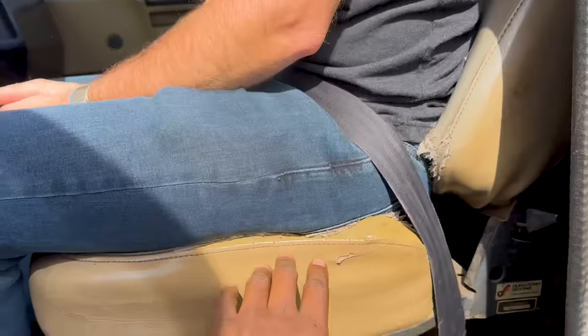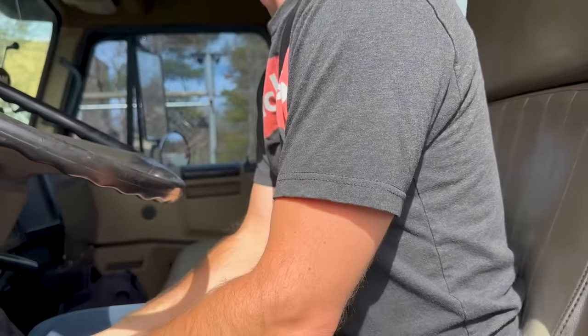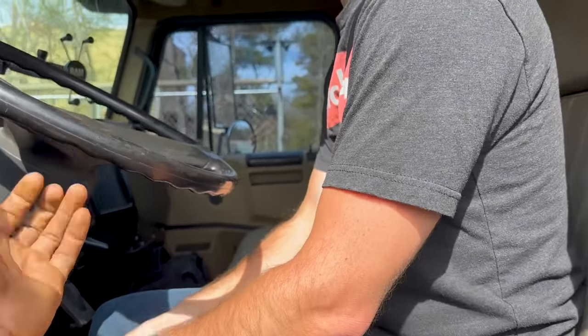I'm putting on my safety device here. Put on your safety belt. This is an air spring seat. It is. So you're going to be really comfy, like a big bus driver. Actually, it's a big wheel. Yeah. You'll be all right.